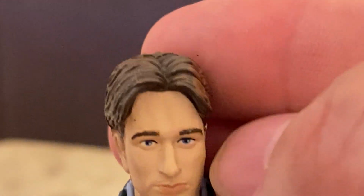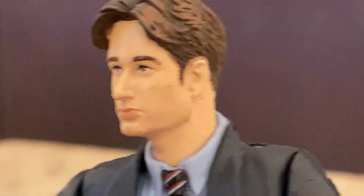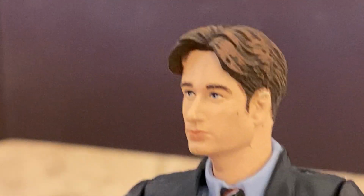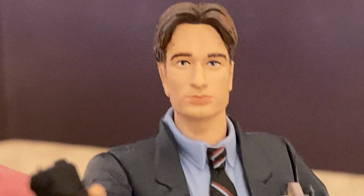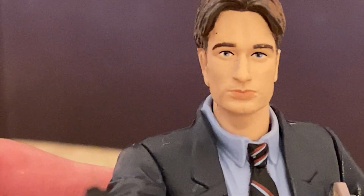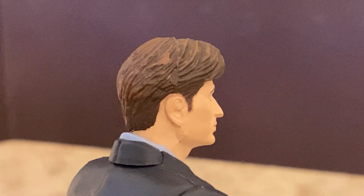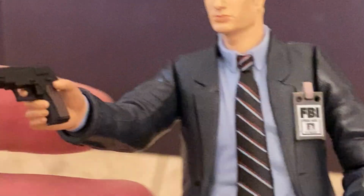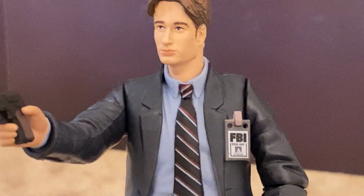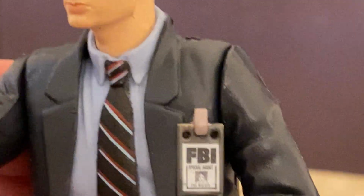It kind of looks like Mulder from certain angles. Face is a little skinny though. I don't think Mulder's face was that skinny, even in season 1. I don't know. It looks like him. This is the Diet Coke version of Mulder. It kind of looks like him, but it's not exactly the true thing. He's got his little FBI badge. That's pretty cool.